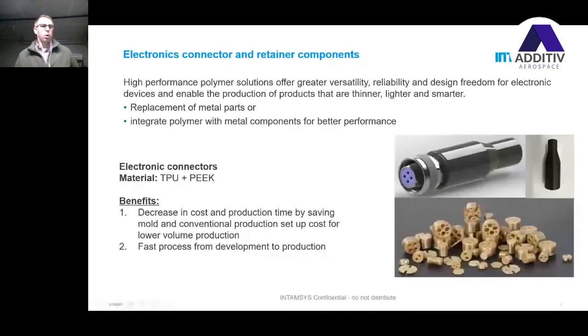So electronic connectors and retainer components. High performance solutions offer greater versatility, reliability, design freedom for electrical devices. And as you see here, these are some electrical connector components that we have. There's a combination here of TPU material, the black component that you see in the upper right, that was printed out of TPU, and then the components below are printed in our PEEK material. We've also seen other components printed with, like I mentioned earlier, static dissipative properties. So again, this helps to decrease the time in production, to save on conventional tooling. If there's only 250, maybe 350 components that are needed, for example, 3D printing is a good fit for that. And so that helps for faster processes and decreasing the time to market.